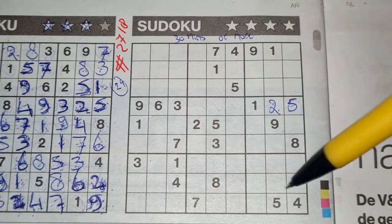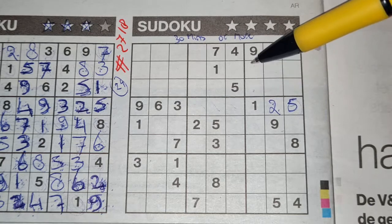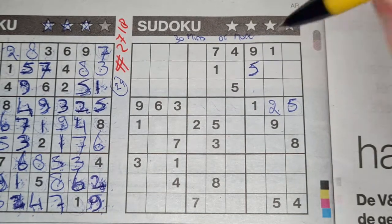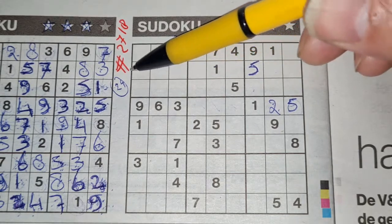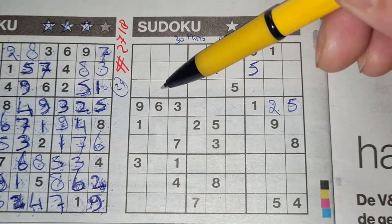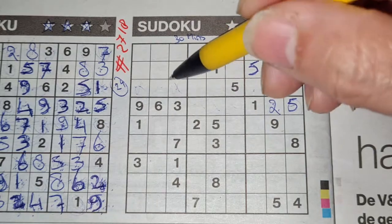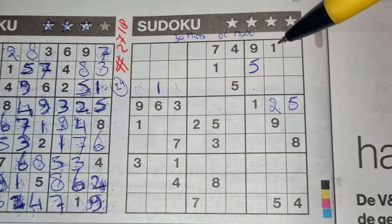5 in this last column, 5 in the column next. So in that column, the only two places for the 5 should be here or there. We see there 5, no 5 there. 5 should be here. 1 in this row, 1 in the second row. So in the third row, the only places for the 1 should be here or there. We see there 1, no 1 there. Here 1, no 1 there. The only place for the 1 should be there. All right.